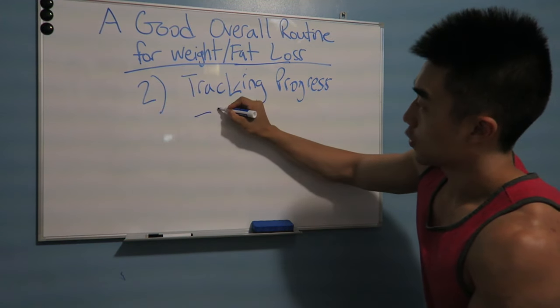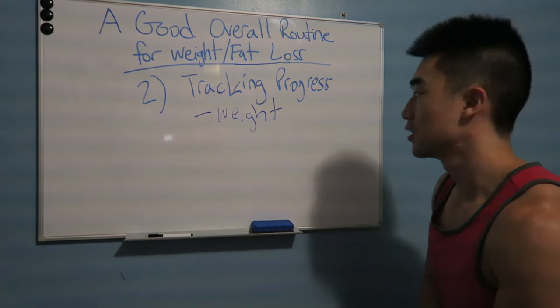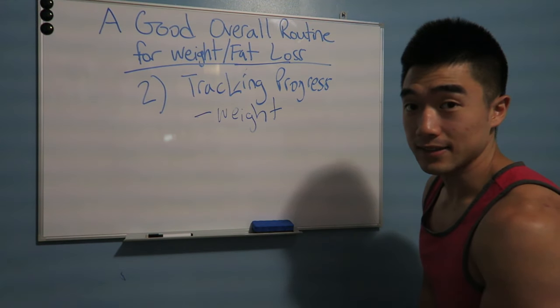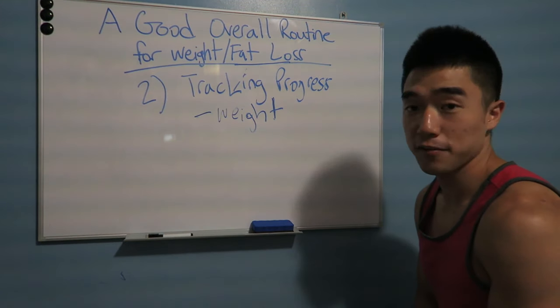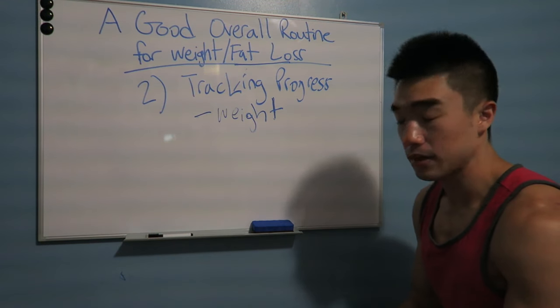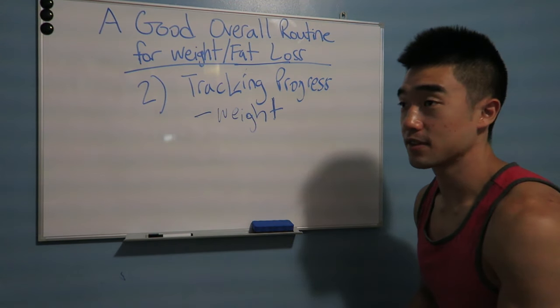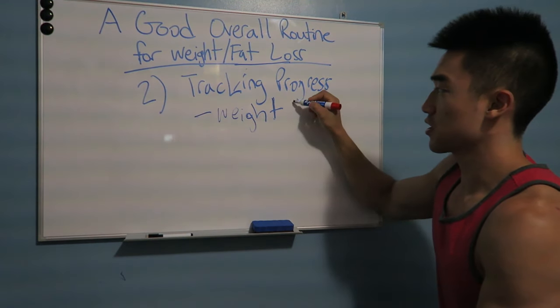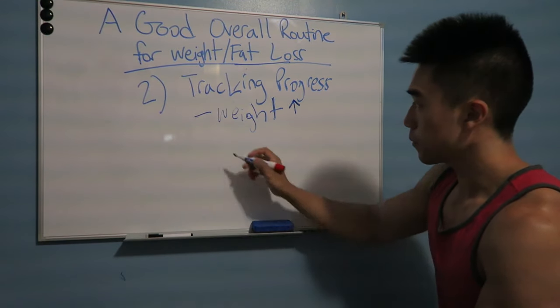Number one is, are you going up in weight? That's the simplest thing. Are you lifting more than what you did last time? If you bench press 95 pounds, then you go up 5 pounds and do 100 pounds this time, or, you know, in 2 weeks that you go up 5 pounds. It doesn't have to be every single workout, but there should be some type of progression in terms of the weight you're using.